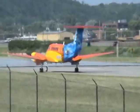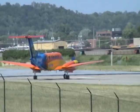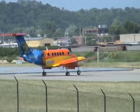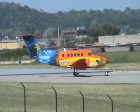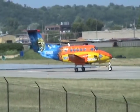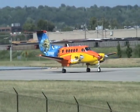This aircraft had just picked up a passenger brought to the airport by a Children's Mercy Hospital ambulance. The passenger was loaded onto the aircraft. The engines were immediately started, and now it's ready to depart runway 19 from Kansas City Downtown Airport.